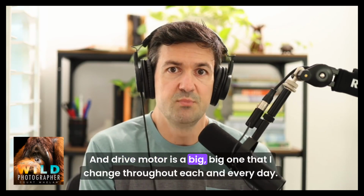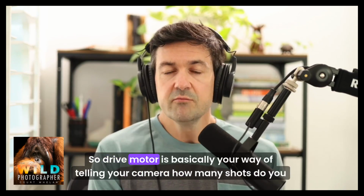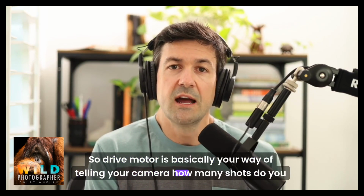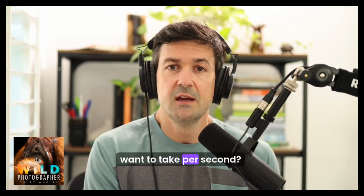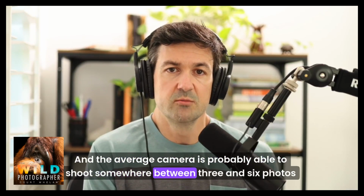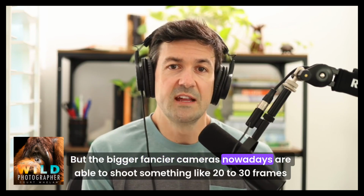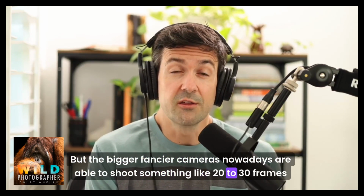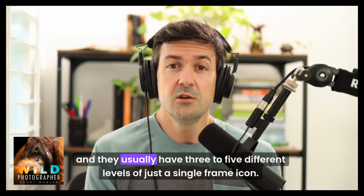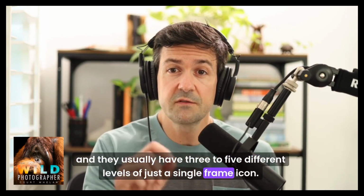And drive motor is a big one that I change throughout each and every day. So drive motor is basically your way of telling your camera how many shots you want to take per second. The average camera is probably able to shoot somewhere between 3 and 6 photos per second. But the bigger, fancier cameras nowadays are able to shoot something like 20 to 30 frames a second. And they usually have 3 to 5 different levels of just a single frame icon.